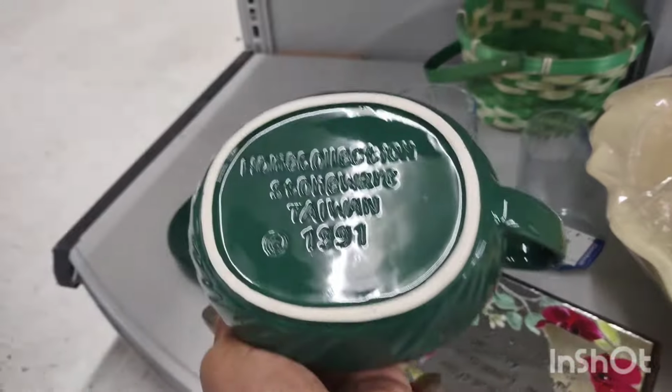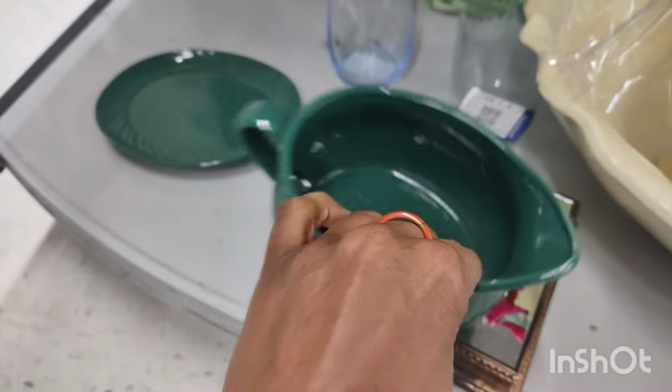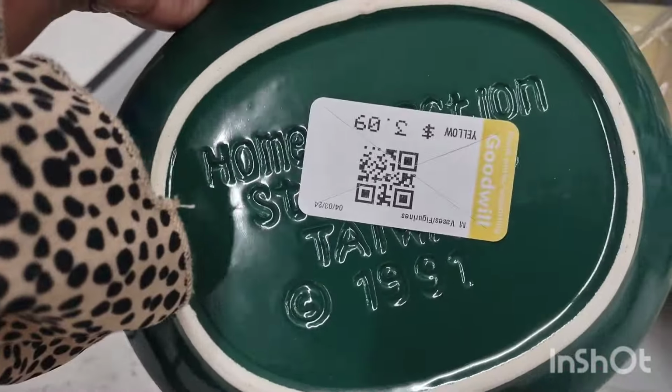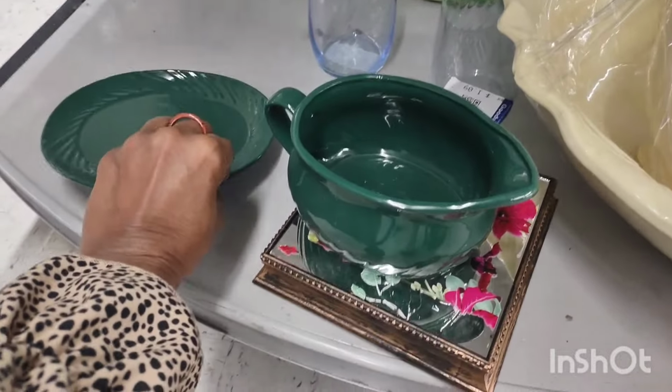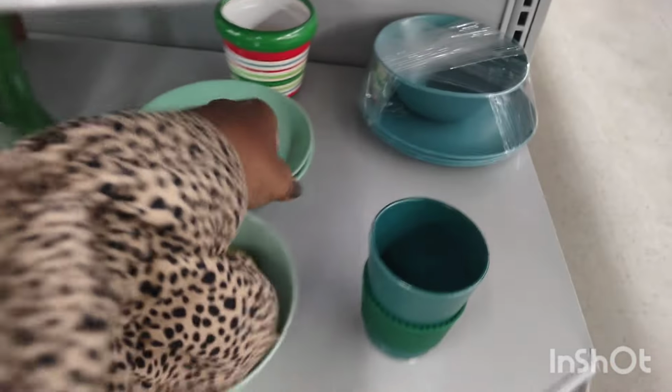This was a nice find. I haven't seen this before. It's a beautiful back stamp from Taiwan. I'm not sure if they go together, but they had the same stamp. When I say go together, I don't know if it's a pitcher and a bowl. They just had them together, but I don't know. Because creamers do have bowls sometimes.